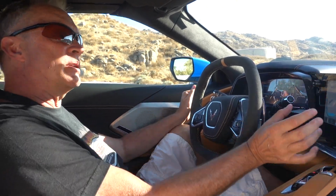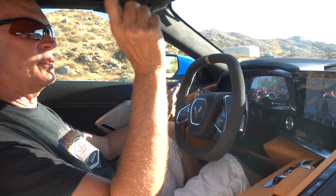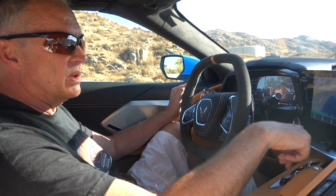So this is the split screen. I can see in front of the car. I can see either side of the car. And so it's got a 360 degree radius. Most commonly used is going to be the backup, because that's kind of where, let's try it.